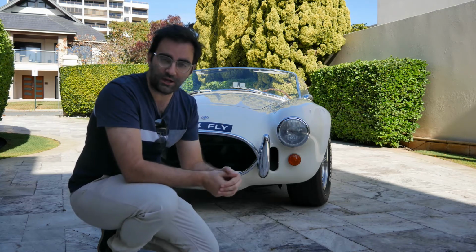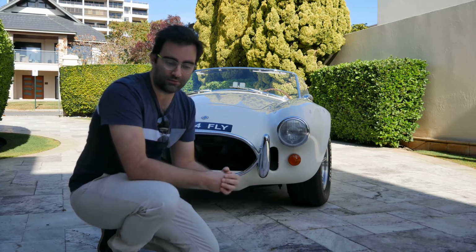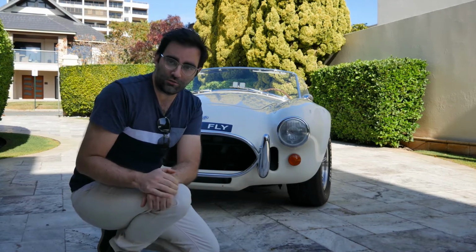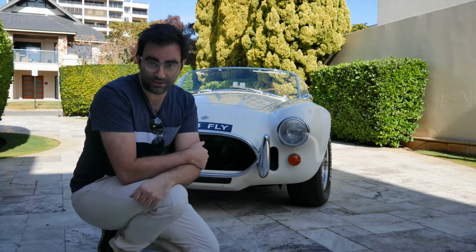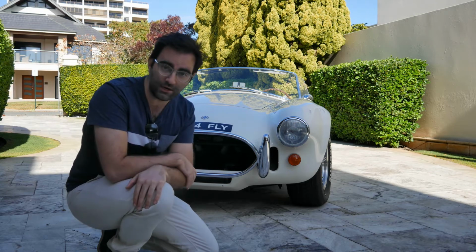I used to drive past when I was on my school bus every day an AC Cobra replica that belonged to one of the guys on the street where I grew up, and I always thought they looked really cool. There's definitely more replicas than there are real cars. I know there weren't too many of these made.